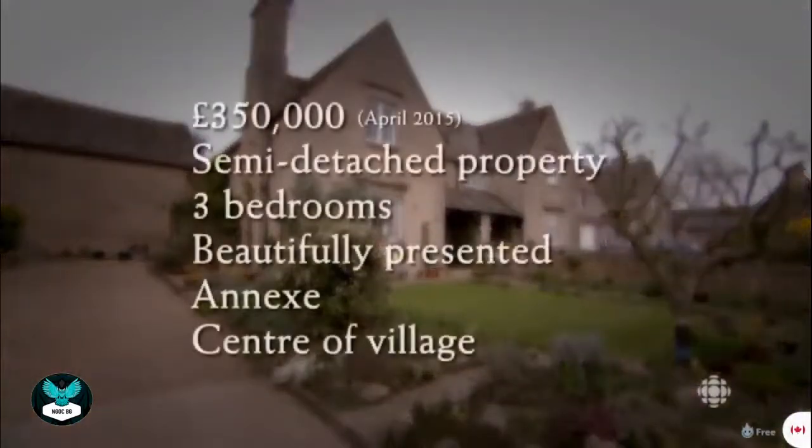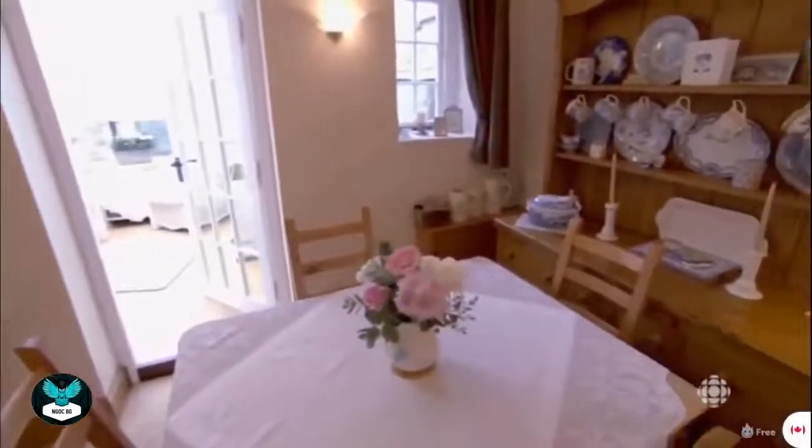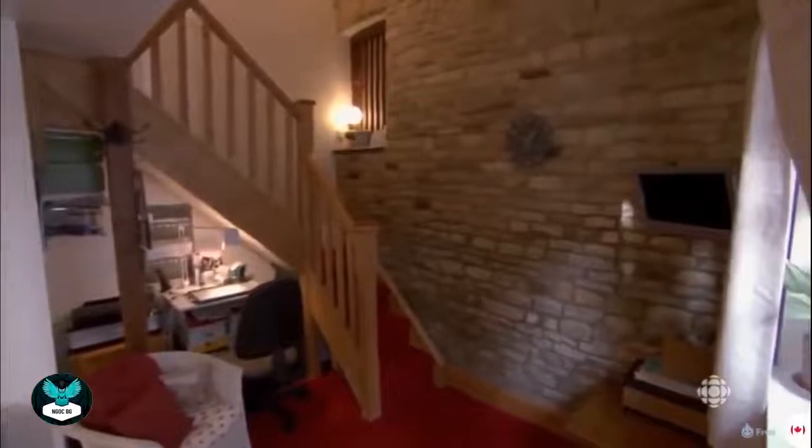£50,000 under the top of our buyer's budget, this three-bed semi-detached cottage is beautifully presented throughout. With an annex handy for visiting family, it's located in the centre of a desirable Rutland village. When we came into the house, it immediately felt like a home. I love the way the rooms flow. Not many of them, but they actually work as you move around the house. It felt right. I was amazed about the annex. It gave a great deal more life to my feelings about the property.